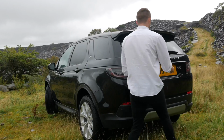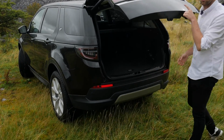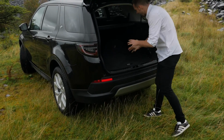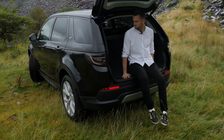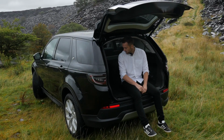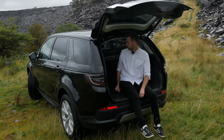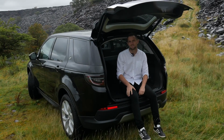Check out this boot space as well. This is exceptional. Electronically folding tailgate, always a great feature. There is acres of room in there. I mean, you could get pretty much anything you'd ever need in the back of here. And you could probably camp as well, actually. I reckon I could sleep in the back of here pretty easily.